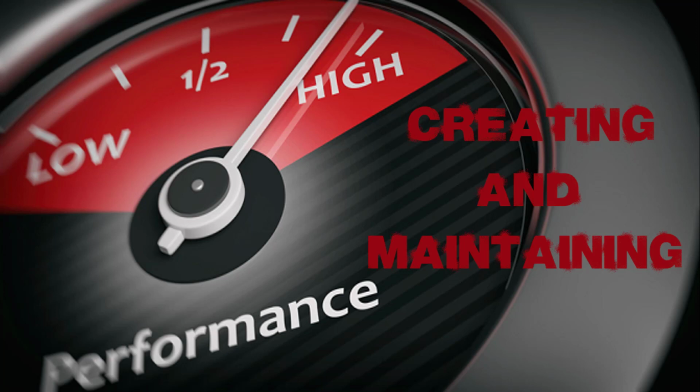HR is the key in the creation and maintaining of a high-performance culture by establishing a discipline of thinking, planning, and executing what needs to be achieved and how it can be achieved by each and every employee.